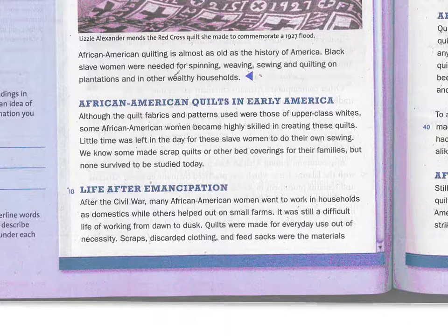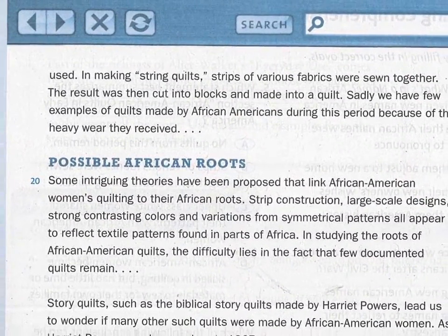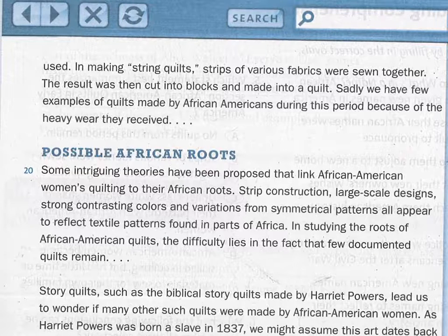Quilts were made for everyday use out of necessity. They needed blankets, scraps, discarded clothing, and feed sacks, like bags used for feeding the animals corn, for example. Those were the materials used. In making string quilts, strips of various fabrics were sewn together. The result was then cut into blocks and made into a quilt. Sadly, we have few examples of quilts made by African Americans during this period because of the heavy wear they received, the everyday use, so they didn't survive.